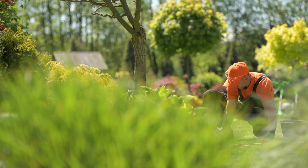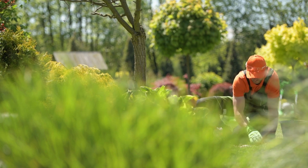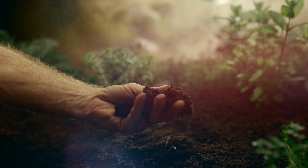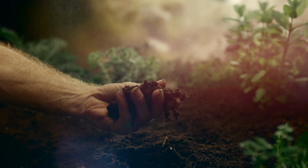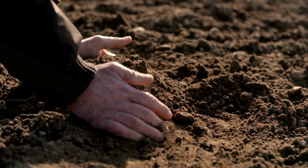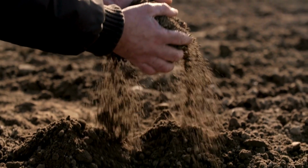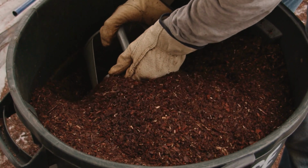Know your soil. Now let's talk about the foundation of every thriving garden, your soil. Soil is more than just dirt. It's a living, breathing ecosystem that holds the secret to your garden's success. Spend a few minutes each day getting to know it. Feel it in your hands. Is it sandy, heavy with clay, or rich and loamy? Each type tells a story, and knowing that story helps you choose the right plants and the right amendments.